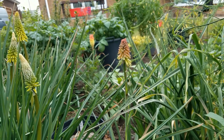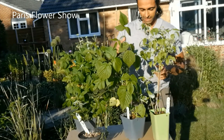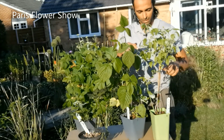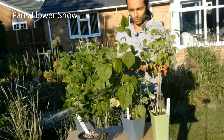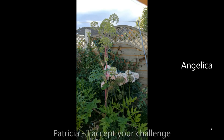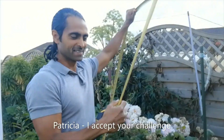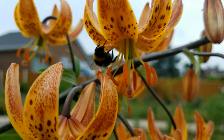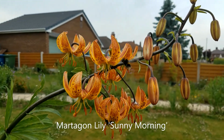I've got several varieties. I'm really excited about these plants. I picked them up from the Paris Flower Show in October. I've got an orange raspberry, a purple raspberry and a gold raspberry and a Cimicifuga. This is a martagon lily.